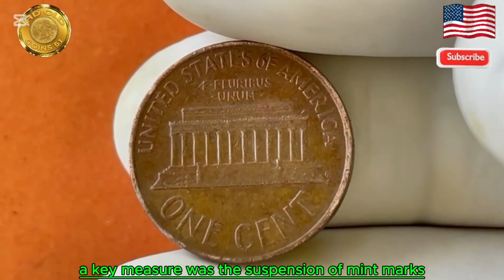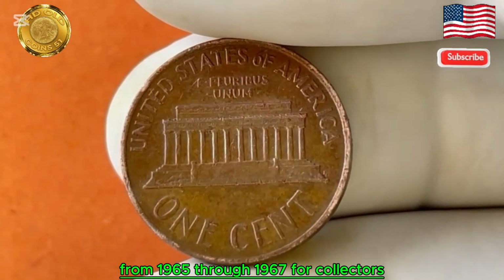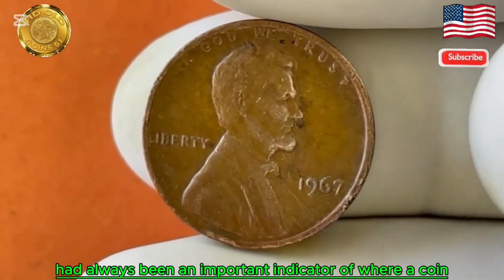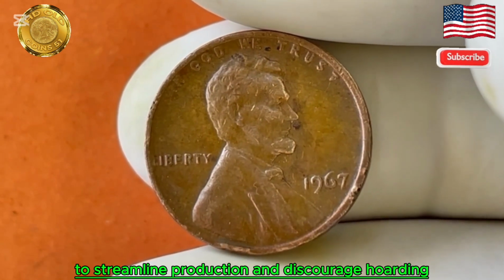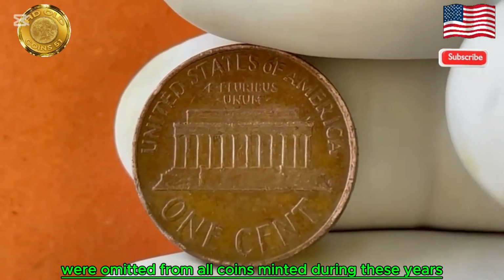A key measure was the suspension of mint marks from 1965 through 1967. For collectors, mint marks had always been an important indicator of where a coin was produced: Philadelphia, Denver, or San Francisco. However, to streamline production and discourage hoarding, mint marks were omitted from all coins minted during these years.